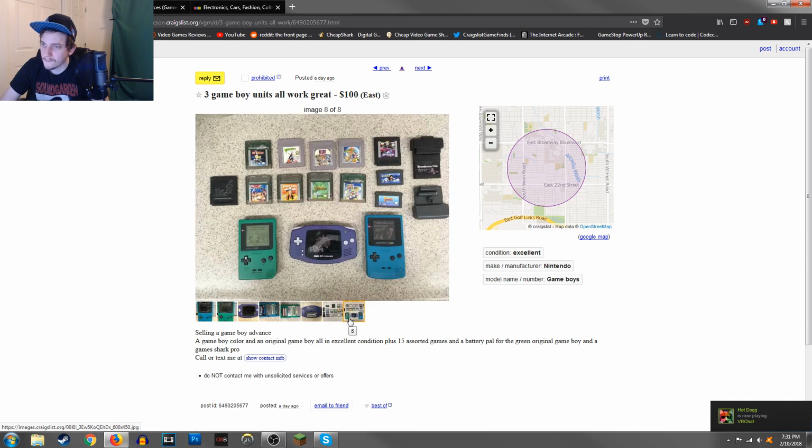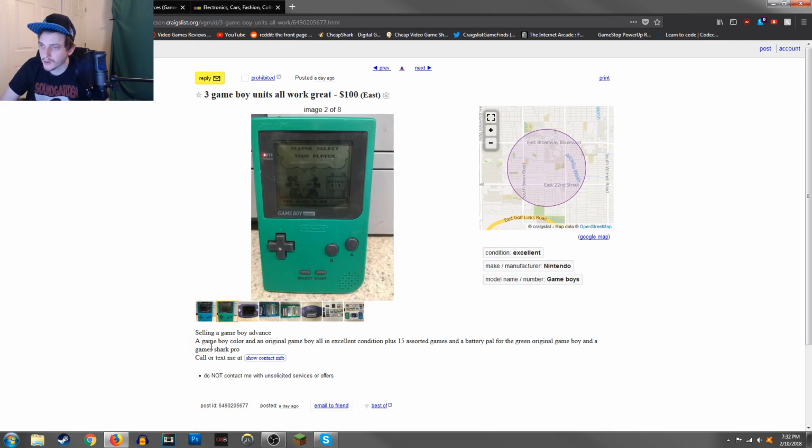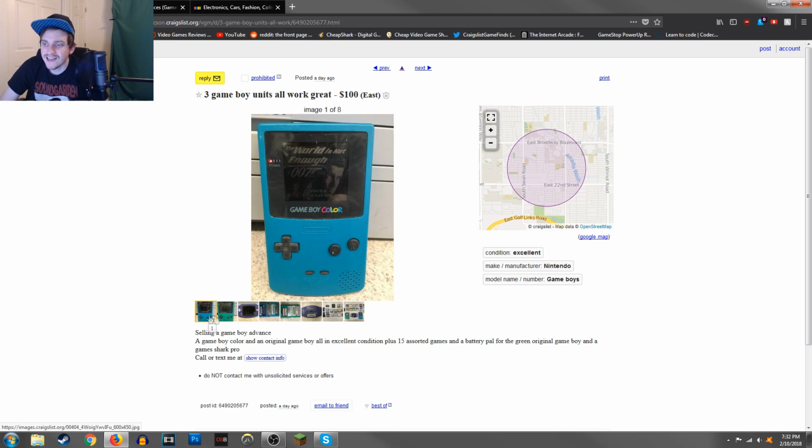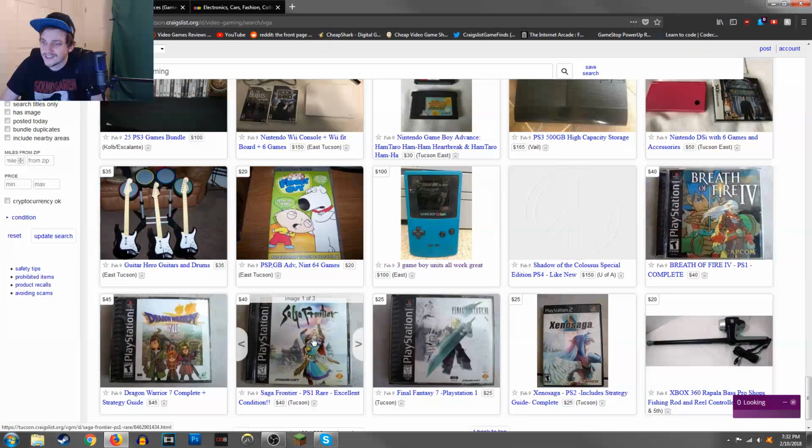Let's see what they got. Nothing of value. No. And what do they want? 100 bucks. I could see 40 bucks for the lot being a good deal, especially because this is Craigslist, guys. This is not eBay. This is not a retail store. It's Craigslist. So, yeah, no. I don't want your shovelware crap.